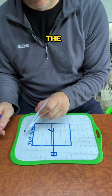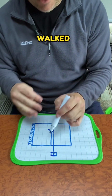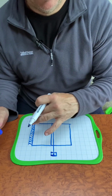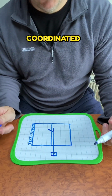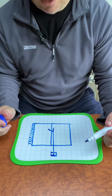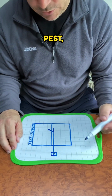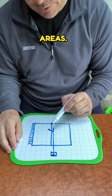We did have a walk around the whole of the property on a live video, and we walked internally, chatted and went through all the processes, and saw what the other companies had done. So what we did was coordinate for him to get a pest control company out, and he went off and got it sorted. Someone came and had a look at the situation and homed in on these areas.